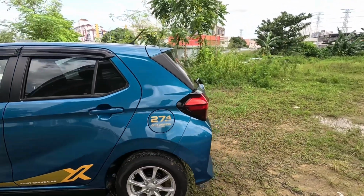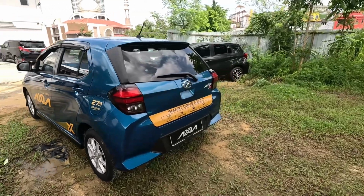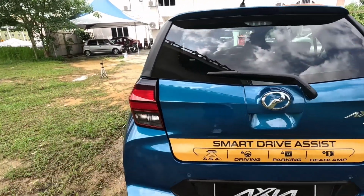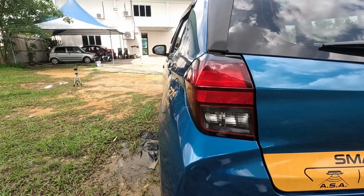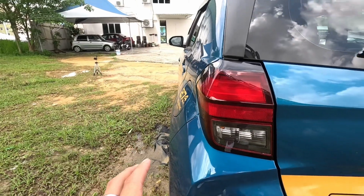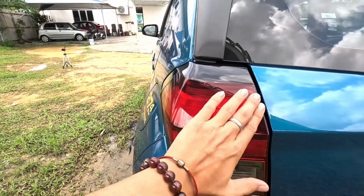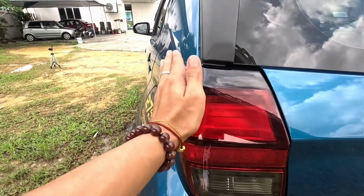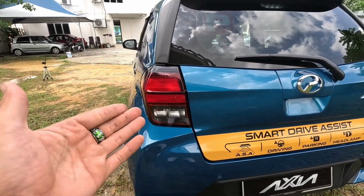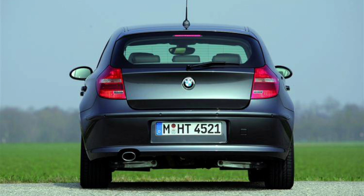Now let's head towards the back. So you have a totally brand new rear as well. So the lights, this one, you can see. Initially when I first looked at it in pictures, it doesn't really do it justice. You have to really see it in person. It actually has this shape, it actually has different surfaces, which is cool. And then they say this one actually looks like the BMW 1 Series, which personally I think it actually does.